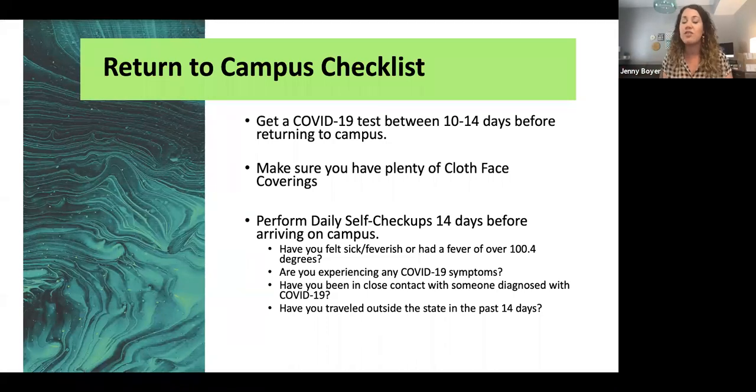So even though we're giving you a JU mask in your room, that one JU mask is just not going to do it. So really want you to think through how can you have enough masks to function this semester at school. And then the last thing is just to perform a daily self-checkup 14 days before your arrival. Here are some prompting questions.